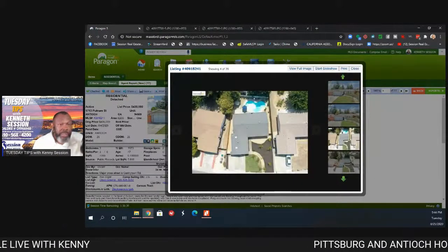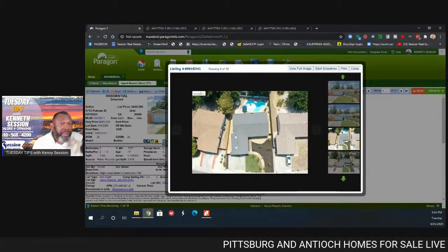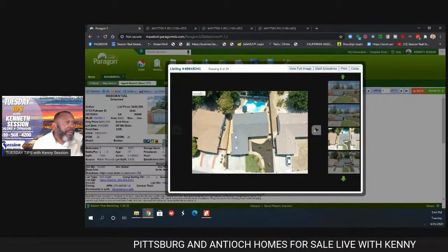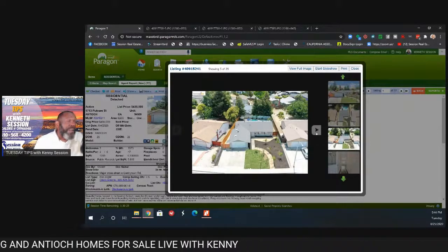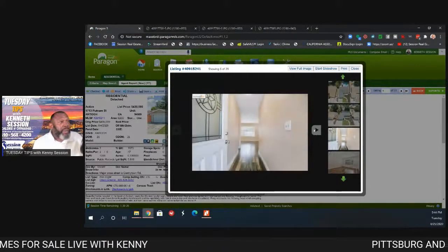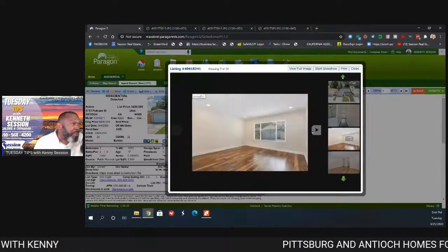We're going to be looking here anyway. You can see this house. It looks like it has a pool in the back. Very nice pool back there. Wow, 435 with a swimming pool. Let's see, do we have somebody? I think we had a lady that qualified for 500. This might be a choice for you.